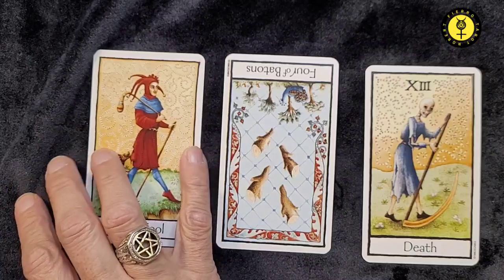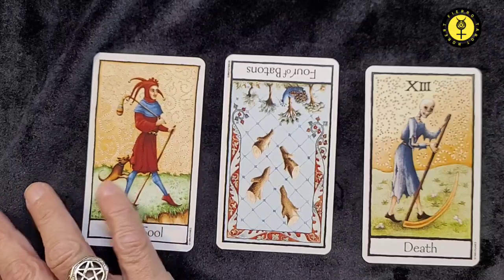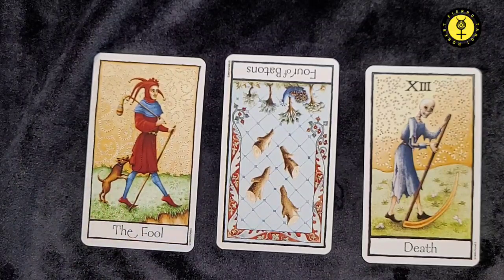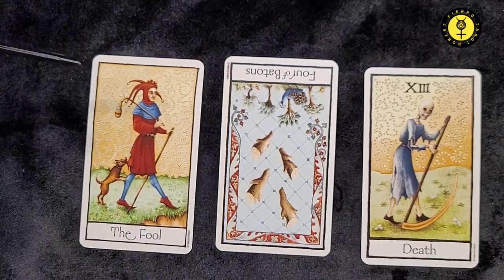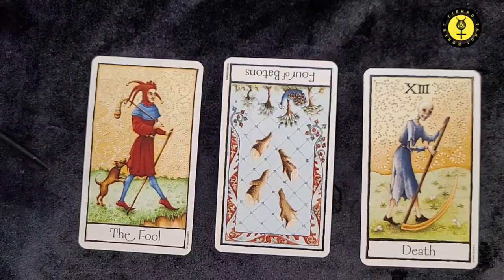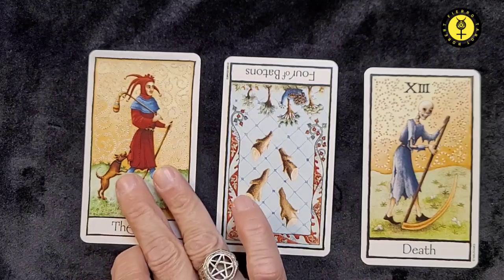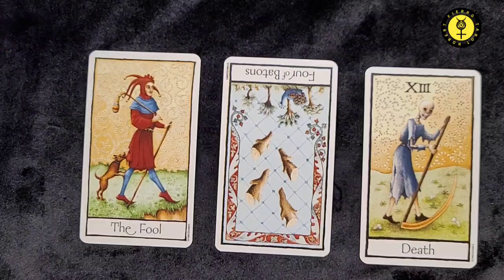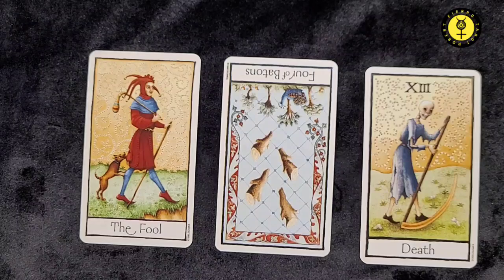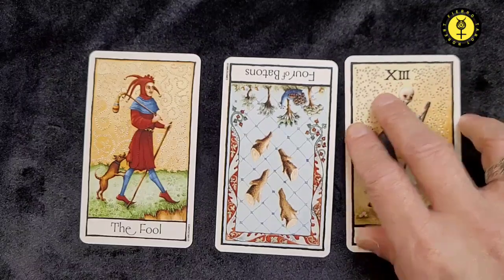Past, the Fool. Walking through life unwanted. Which is true. When I was young, I was not a good person by any means. I took what life had, and then I took more. And I hurt a lot of people. That is why I'm so focused on spirituality and helping people now to make up for some of the BS I did and pain that I caused.